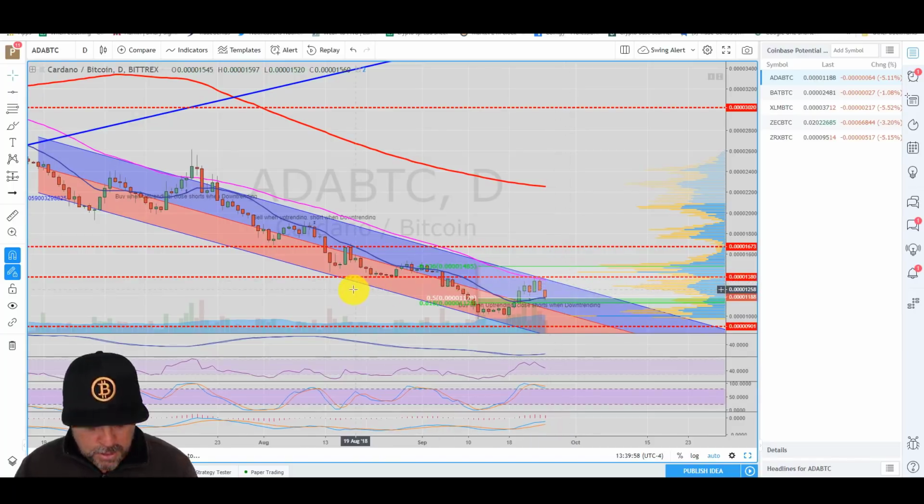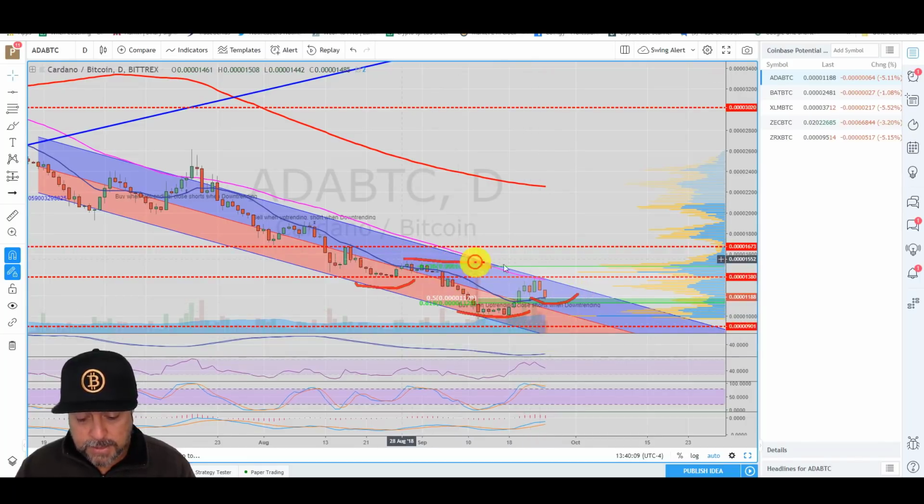This would also create an inverted head and shoulders. So you've got the left shoulder, the head, and then the right shoulder. And then you're basically looking for a break of that neckline. So that's what we're looking at on Cardano ADA.